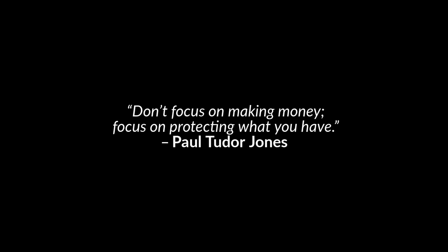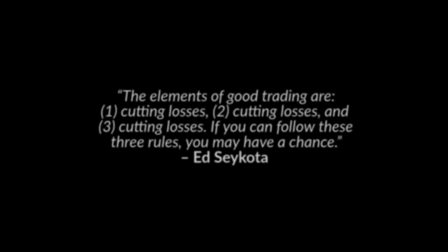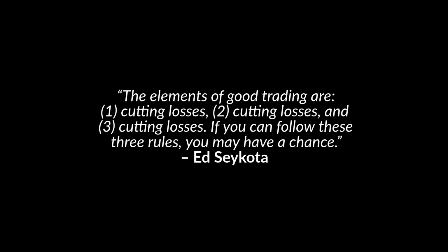Don't focus on making money. Focus on protecting what you have. And Larry Hite says, frankly, I don't see markets. I see risk, rewards, and money. And Ed Seykota says, the elements of good trading are: 1. Cutting losses. 2. Cutting losses. 3. Cutting losses. If you can follow these 3 rules, you may have a chance.